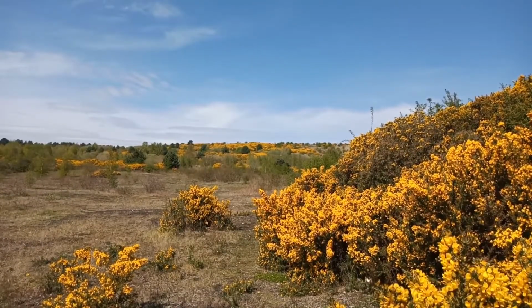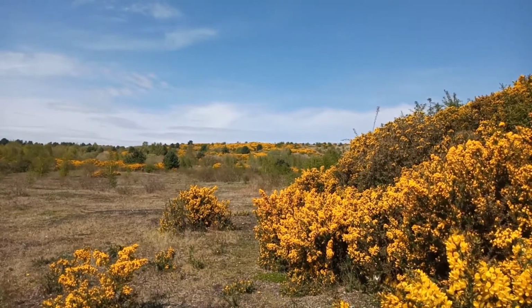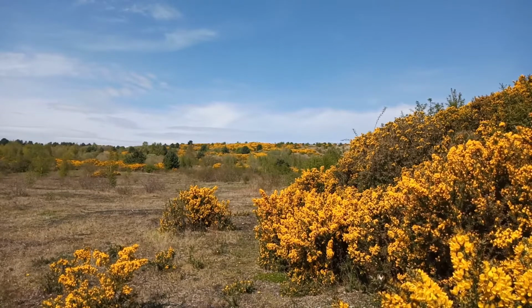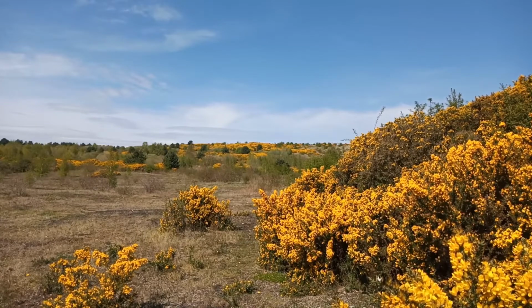Beautiful, isn't it? This is probably the week, maybe into next week, but this is the week I think where gorse looks at its absolute best. And here on the former Calverton Colliery site, it looks absolutely beautiful.